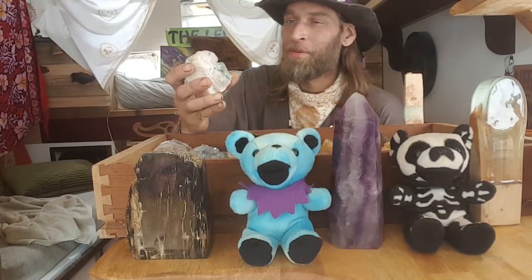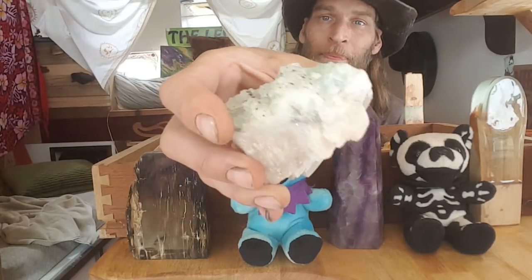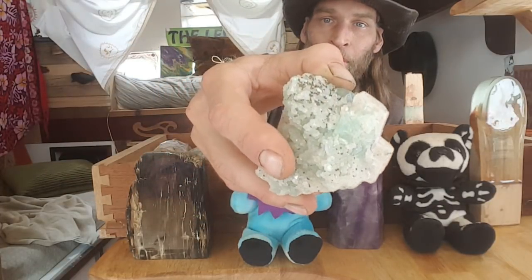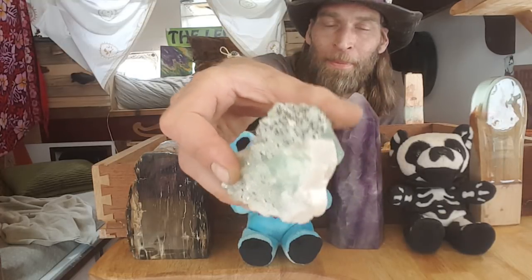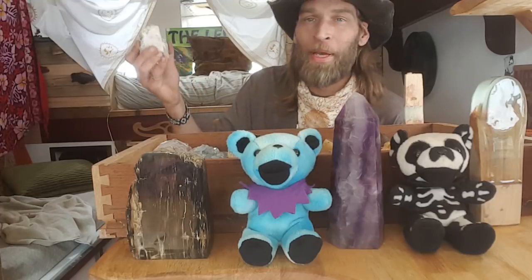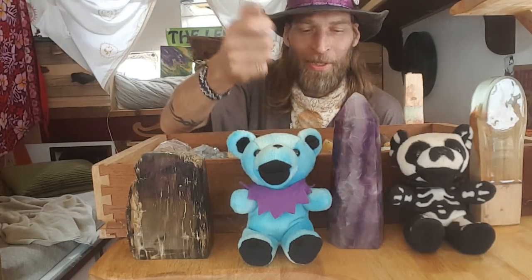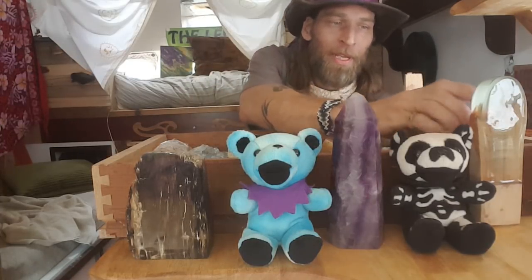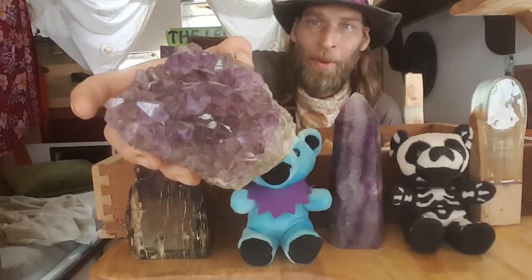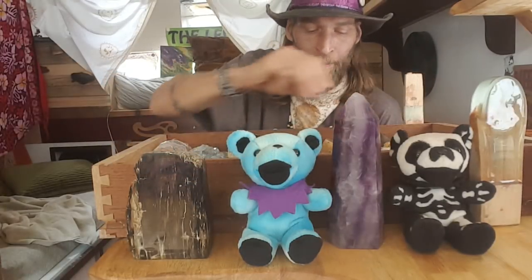This is one of my favorites of all time. It's a piece of fluorite with calcite, and then it has quartz granules on top of that, with fool's gold or pyrite on top of that, which is really cool. And then I've got a couple of pyrite chunks. Everybody's got some pyrite, right? And then this big chunk of amethyst my wife gave me years ago. I just love stones.